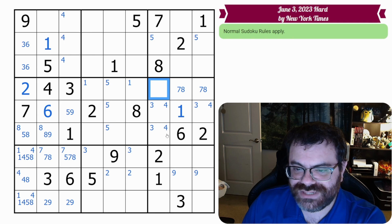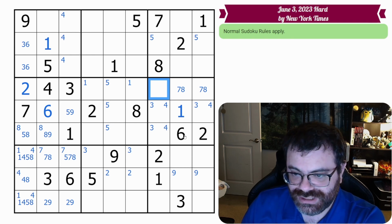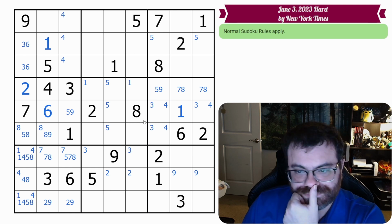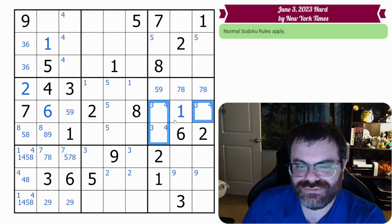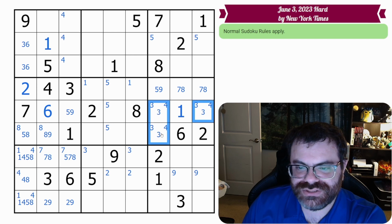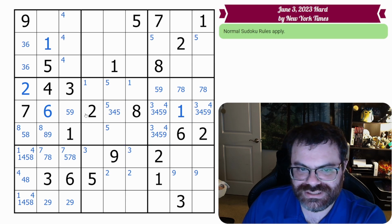This can't be 3, 4, 7, 8, or any of the givens. So it's going to be a pair, I think. Or by value, I mean. 1, 2, 3, 4, 5, 6, 7, 8, and 9 is all it can be. So these are 3, 4, 5, 9. So is this, but this can't be 9. So these are 3, 4, 5, 9. And this is 3, 4, 5 without the 9. I don't think that's helpful.